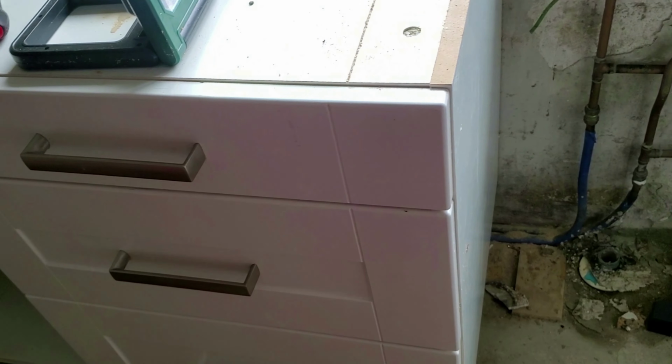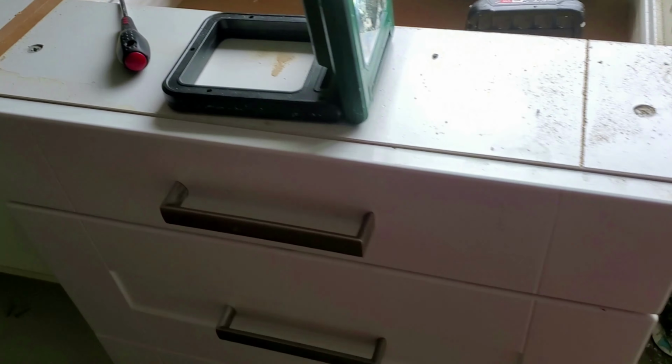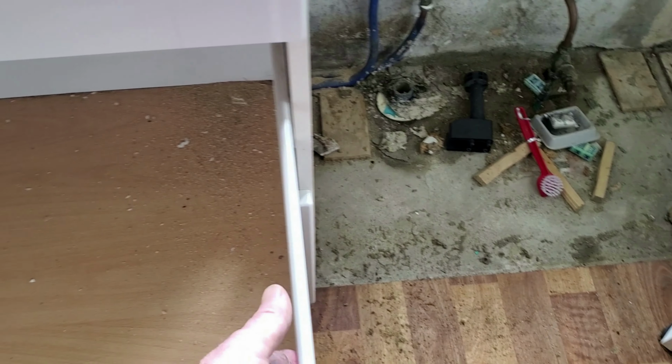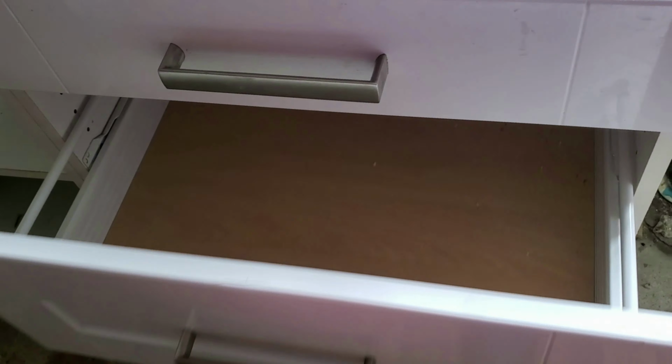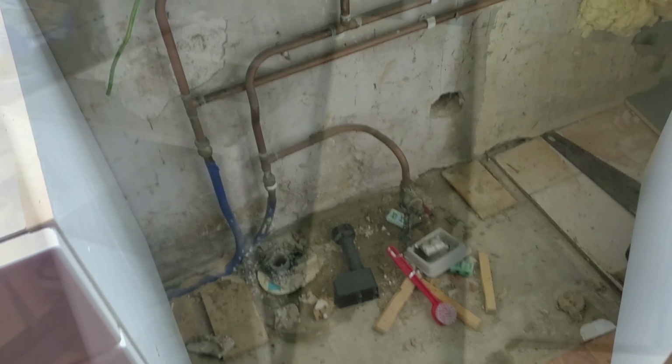The thing is, when you buy units, the actual units themselves are very cheap to buy. It's the doors you pay the money for. Them drawers there, I wouldn't want drawers in a mini kitchen in my bedroom. It takes up too much space. They're not much good for socks and stuff because the sides were never any good on them. I'll just dump them. My old kitchen is now back to being flat packed.